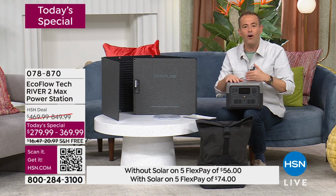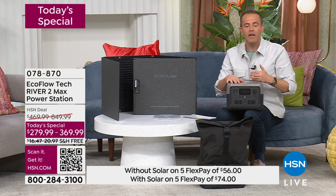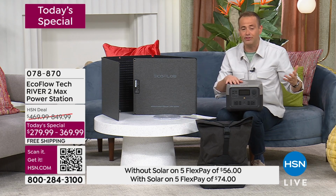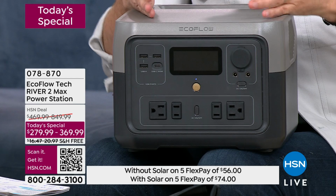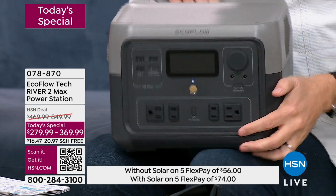You might need to charge your phone. You might need to plug in the television. You might need to plug in your laptop or the modem or the router to get information. If there was a wildfire or a snowstorm, or God forbid any natural disaster, or just a prolonged power outage, you might need to take this to the bedroom to plug in the fan to stay cool in this red hot summer. You might need this to plug in your CPAP machine. I mean, it's right there.